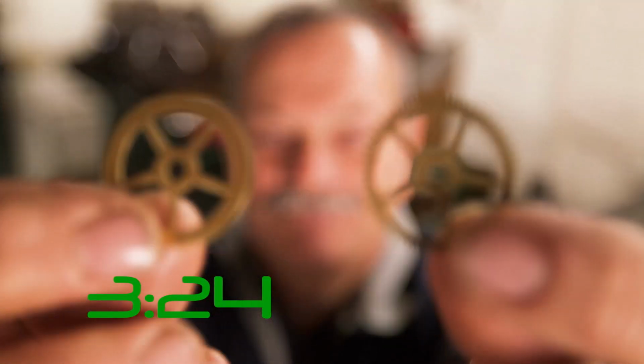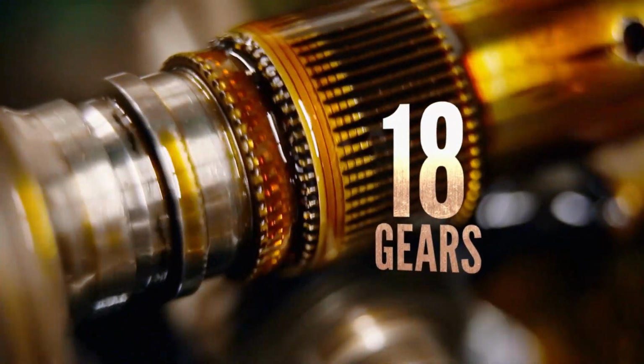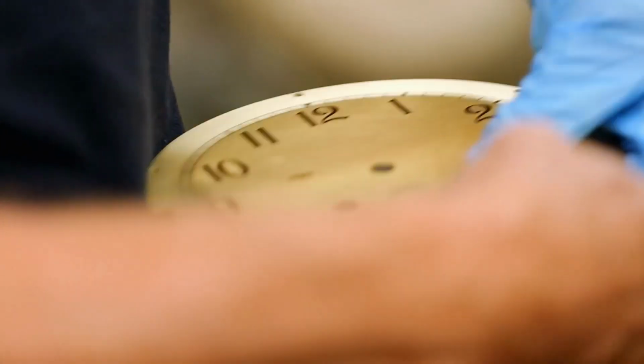The more gears you have, the longer the clock can go without being wound. So Bob is making 18 gears for the ship's bell using this hobbing machine. Chelsea Clock prefers to cut gears, which allows for better accuracy in the finished clock. Keep the time. Perfect time. So with the case made and the gears cut, it's time to put on a good face.